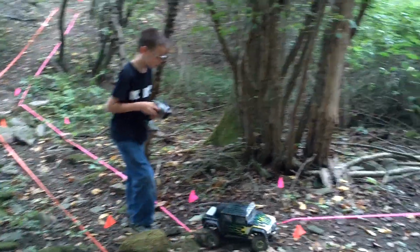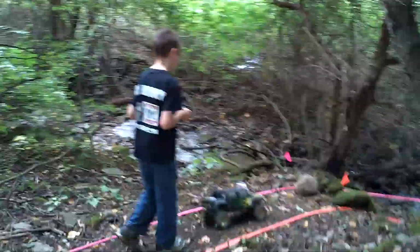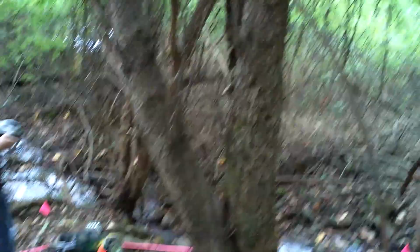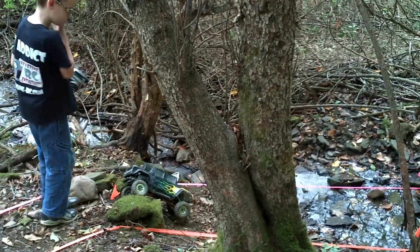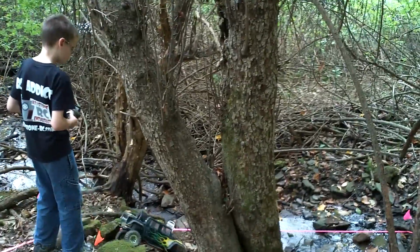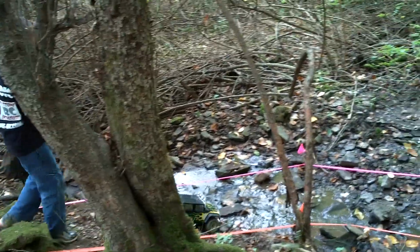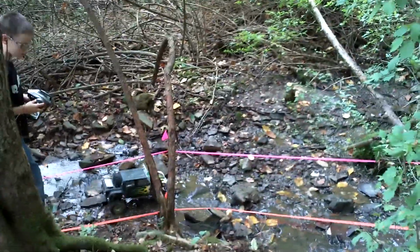Uh-oh. Oh, gate. Yeah, it was a gate. He slid on the rock. He didn't put his spare tire down incorrectly. His body's gonna fall off. You got this, Dad.